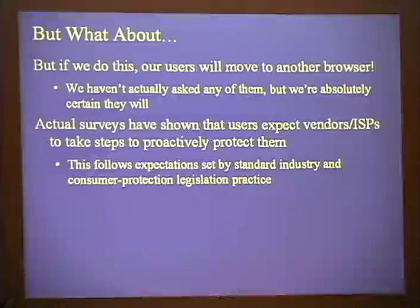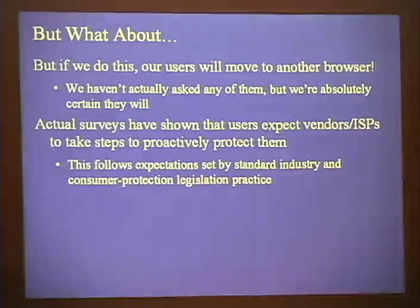So okay, that's some proposals. There's a bunch of counter-arguments to this, and some of these have been around pretty much forever. The most obvious one is, okay, if we do this, our users will move to another browser. Typically, if you poke a bit harder, then, okay, we've never actually asked anybody whether they'll do this. We're absolutely certain they'll do this, even though we've never asked anyone. Security researchers have conducted surveys of users, and users have indicated that they expect ISPs to take steps to protect them. And that's quite normal.